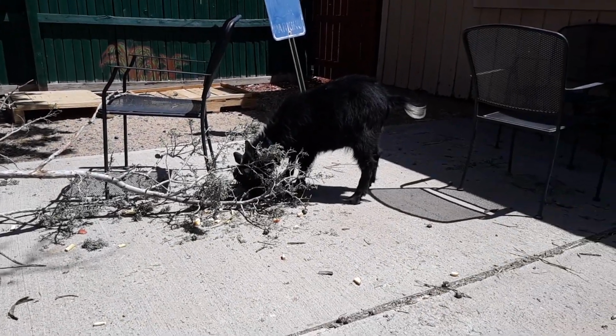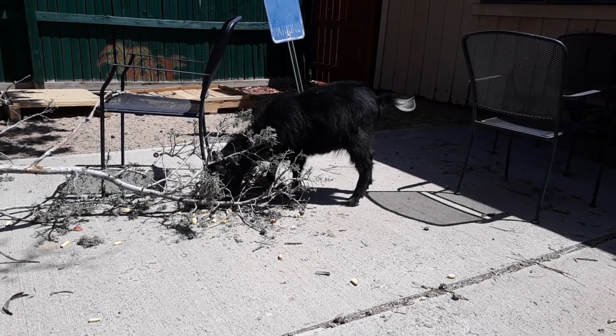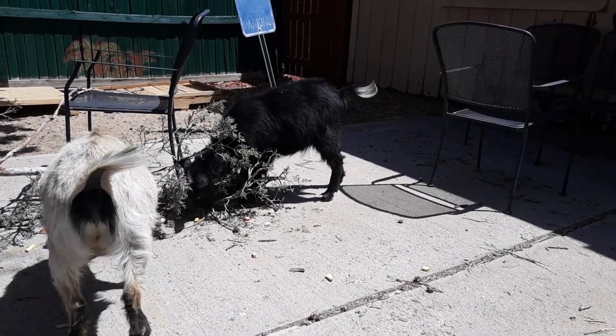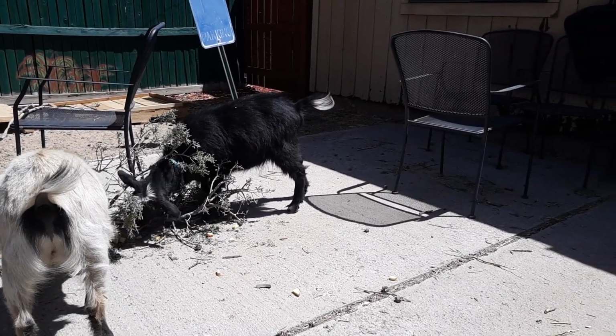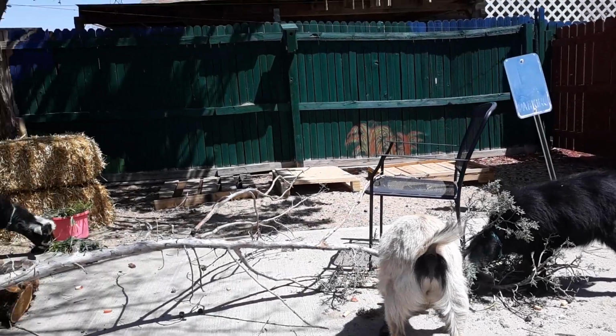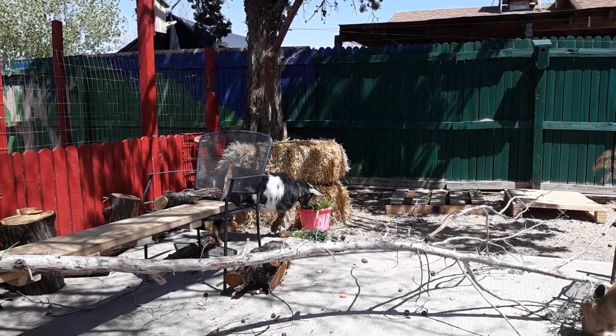Sky! Eating some cedar and some apple. Jetta, Jetta, Jetta! And Zacchaeus is eating some of the greens now, some of the grass and weeds.